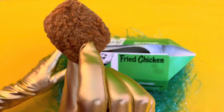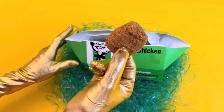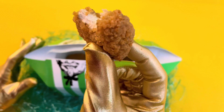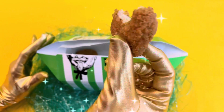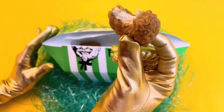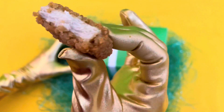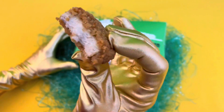But how does it taste? Delicious. Crispy on the outside. It tastes very good. Tastes like real chicken. This is really good.